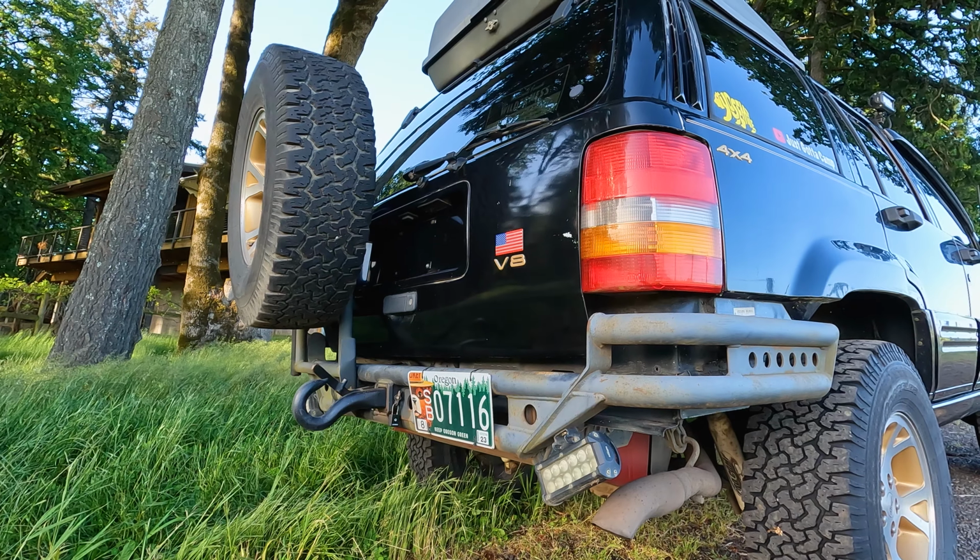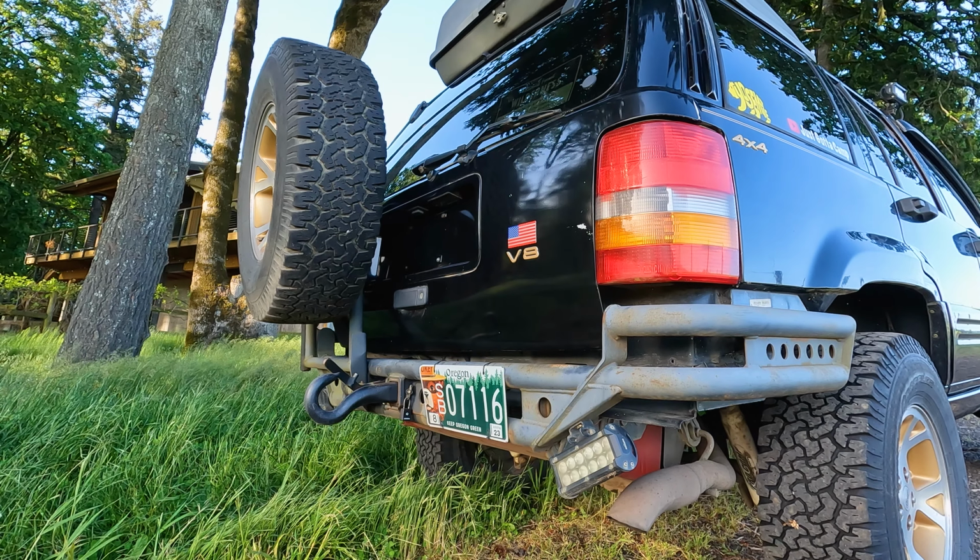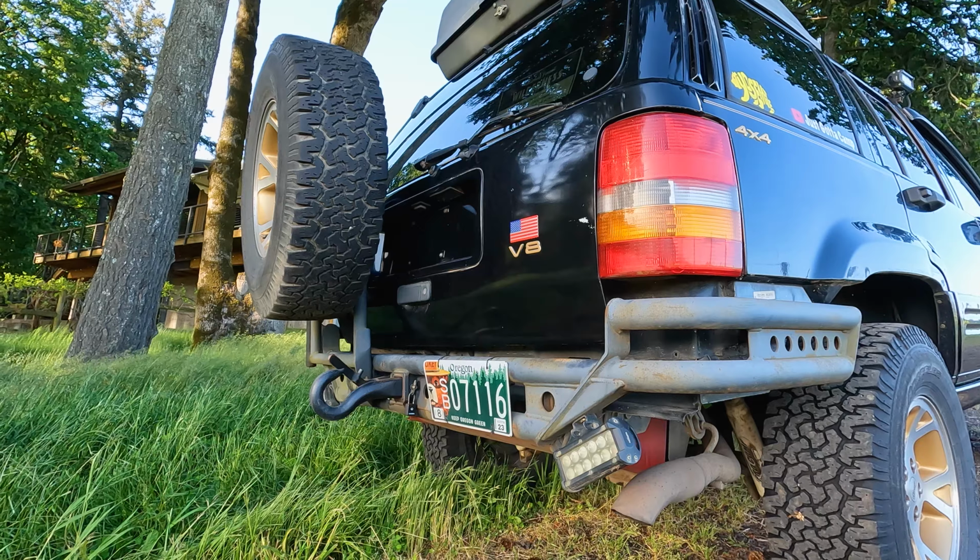When I bought it, they had a photo on their webpage of a forklift lifting up the back end of the Jeep by the spare tire.